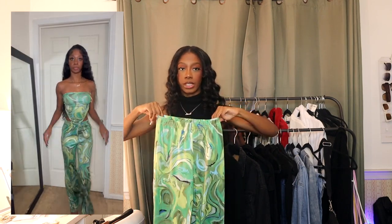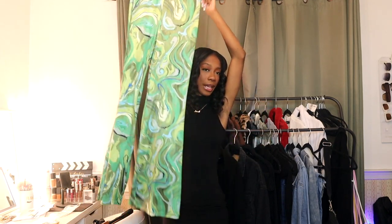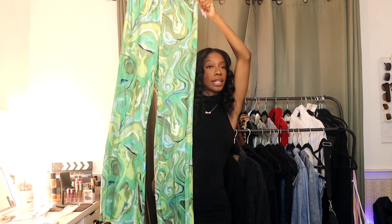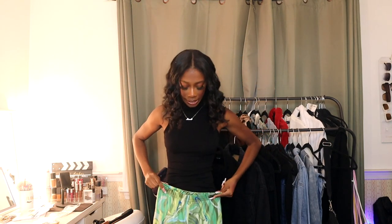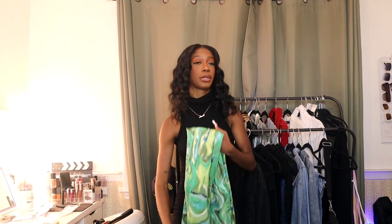I haven't tried these on yet, unfortunately, but I've been having a very bad experience with Shein pants, and I'll show you guys that a little bit later. But here are the pants. They're super cute, a little bit wide leg. Right now it is looking like it touches the floor for me, so that's pretty good, but it's a different story when you actually start putting it on your body.